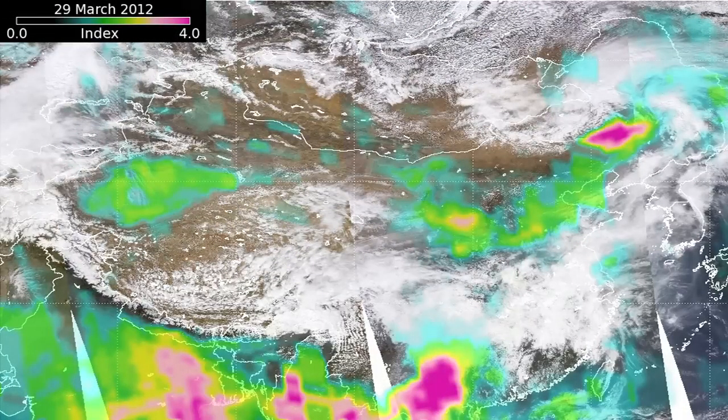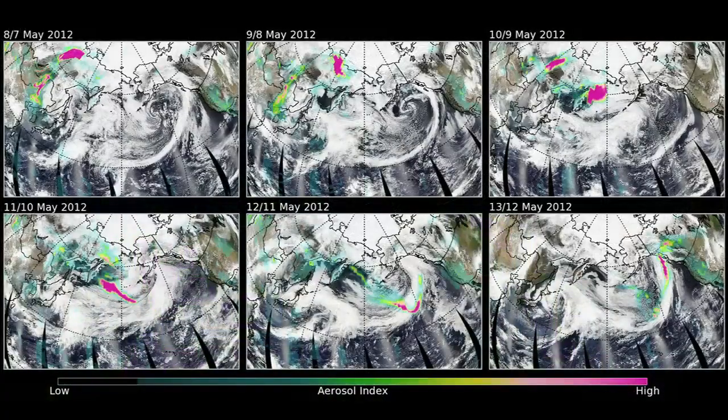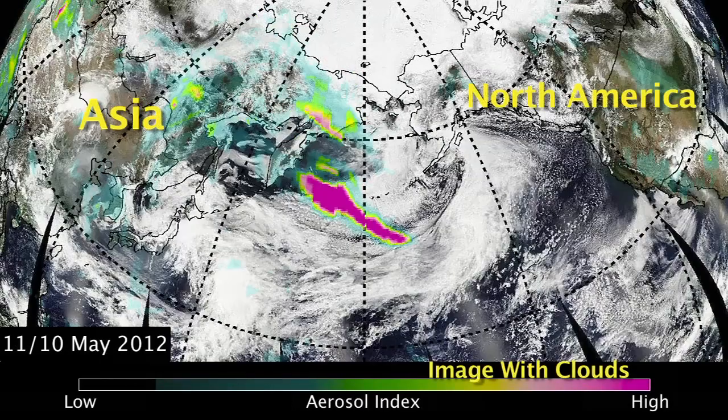The amount of aerosols in the atmosphere does depend on season. Typically, you see a lot of smoke in the atmosphere during the spring. The smoke is essentially being produced by fires in the border region between Russia and China. In order to grow crops and then clear the land, they start burning to clear whatever land they want to clear.